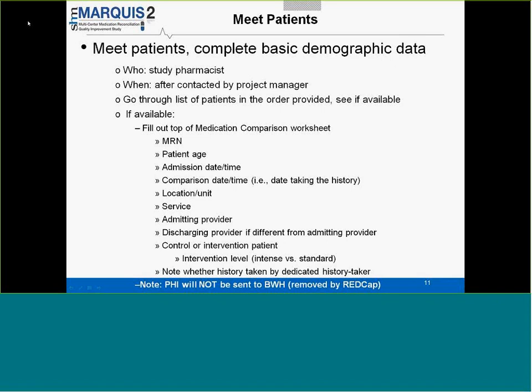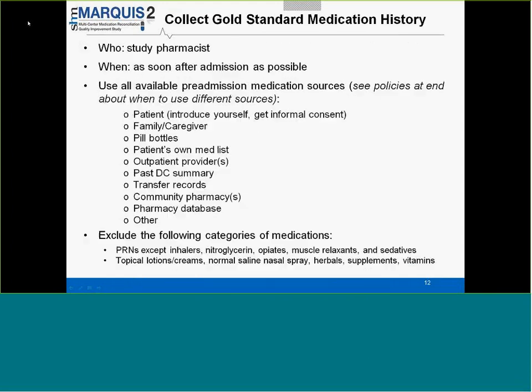All right. The last point there in blue, the way REDCap works is that none of the identifying information of those patients gets transmitted to us at the Brigham, but you get to keep the data internally. At some point, we can talk about how you might download your data for your own internal purposes if you want to look at results by unit or by attending. We don't have that data, but you would have that data if you wanted to crunch it yourself. All right, I'm going to turn it over to Stephanie to talk about the process of taking the gold standard medication history.